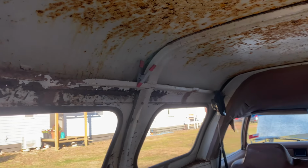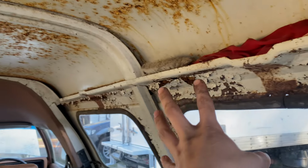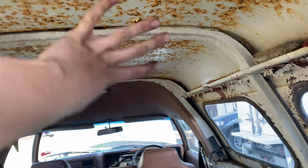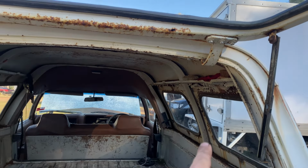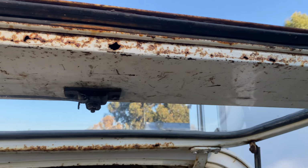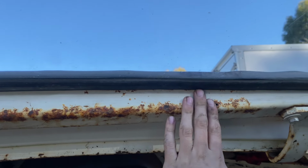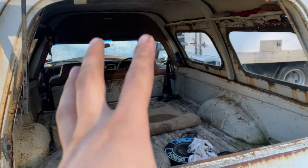and I reckon it's going to live up to that name. So there is quite a bit of work in here, a bit of rust coming through on these sides, which is all pretty common in these. So honestly, I reckon I'm going to wire wheel it all, give it a coat of black, and it should look pretty right. I'll replace the channels up here, and she should be pretty good. Even this top tailgate here is in pretty good nick. A little bit of rust up here and over here, but honestly, nothing too bad. I've seen a lot worse.